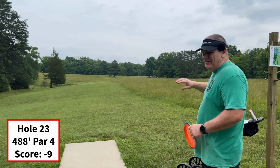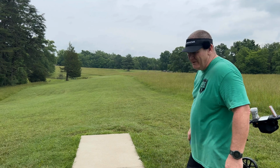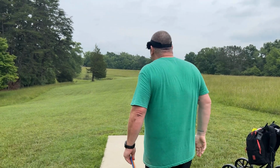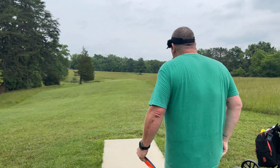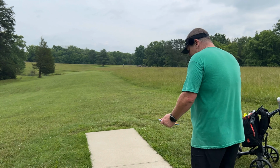Hole 23, 488 feet. I need to get down there as far as I can on the right side so that I can cross this pond on my second shot. Yeah, I'm gonna throw this out to the right. Let it crash back in on the left.